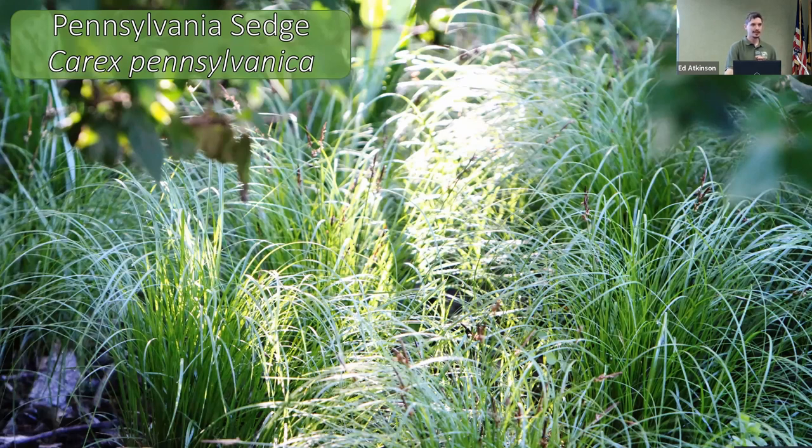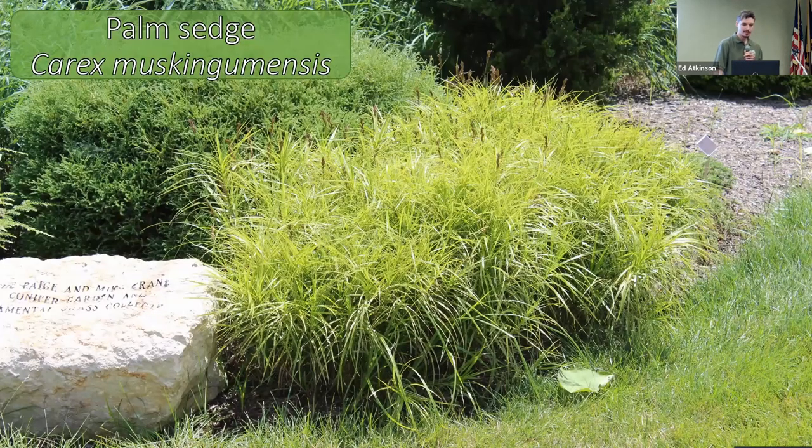I wouldn't really cut back Carex. Most of them don't like it. It's species by species, but I just leave them alone unless they get really ratty looking. You might give it a very tender cut back, but mostly you just leave them and forget. This is one of my favorites appearance-wise: palm sedge, Carex muskingumensis. It's got this weird geometric shape to it. The leaves come out at very sharp angles. It's a really interesting appearance.